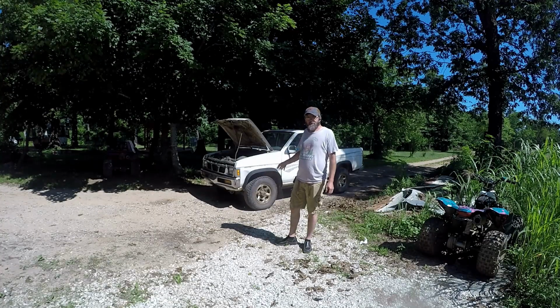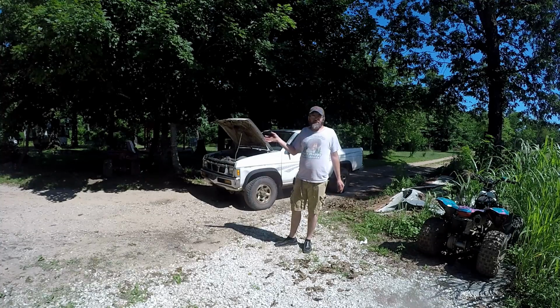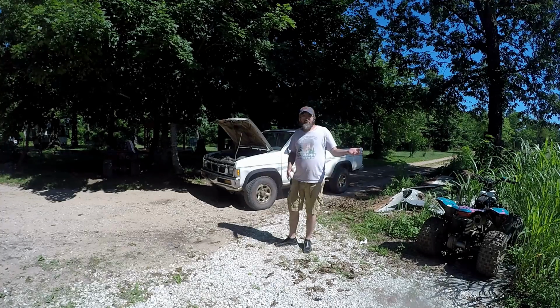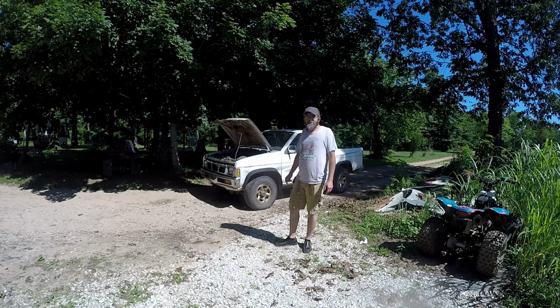Anyway, we're going to start working on this thing. After I get this thing kind of fixed where I can drive it, I'll show you the camper and what we've already done to it to repair it, to preserve it. Then we'll head on down to the creek, which is about a 20-mile trip, to see if I can get the rest of the stuff.